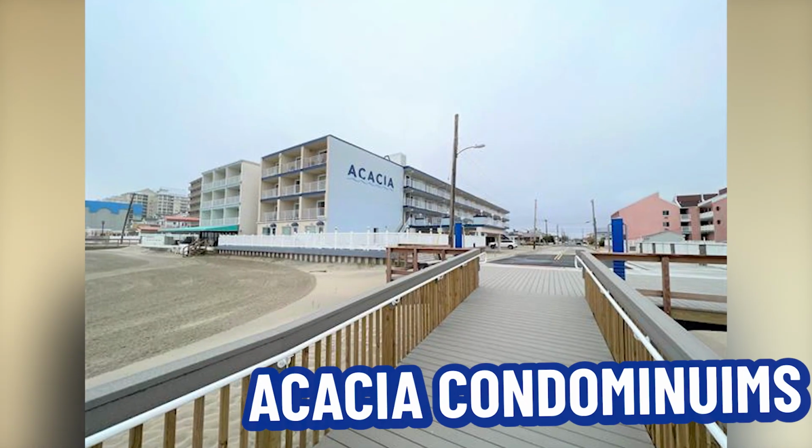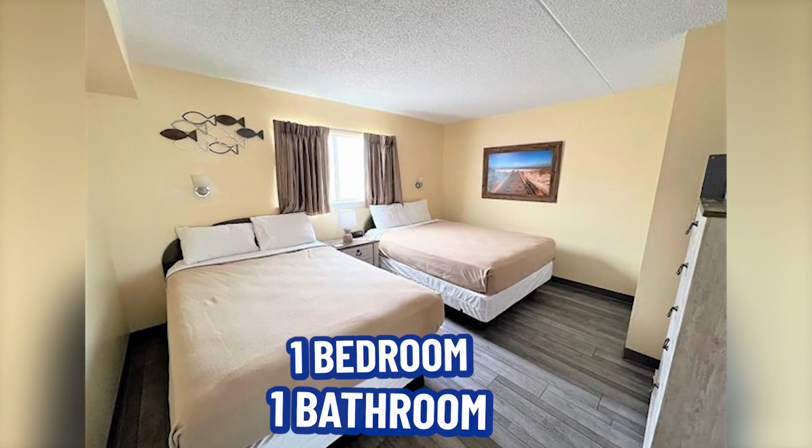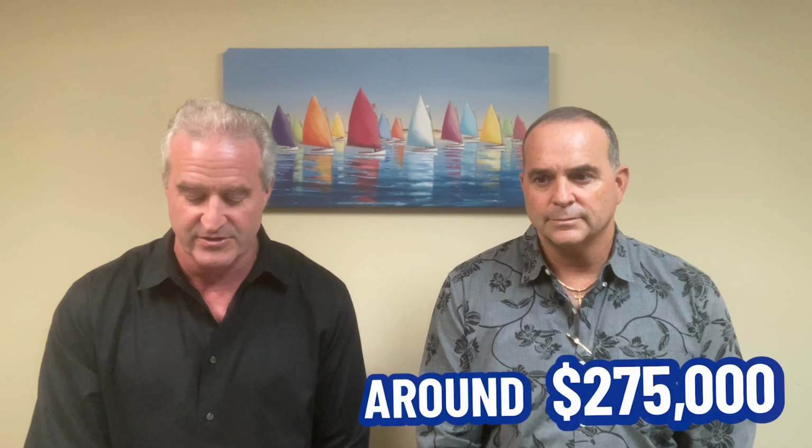All right, so thanks for sticking with us here. We'll take a look at property number 2. This building is the Acacia condominiums, and this complex you'll see is right up on the beach. This is a beachfront complex consisting of 1-bedroom, 1-bath units, and they are typically priced, Joe, right around $275,000. The one we're looking at today is priced at that. The complex was built in 1978.